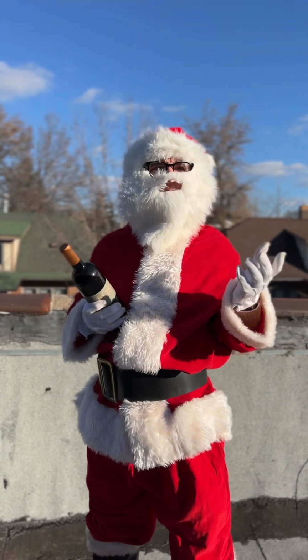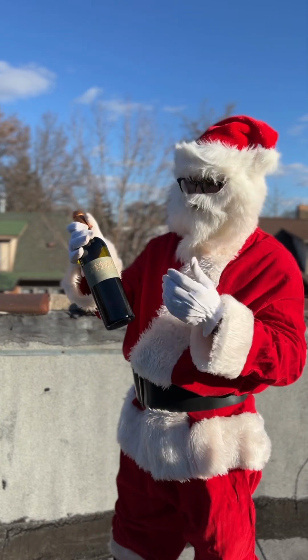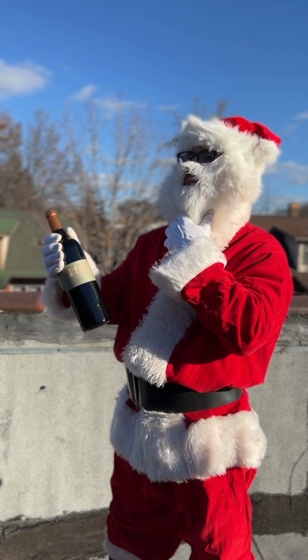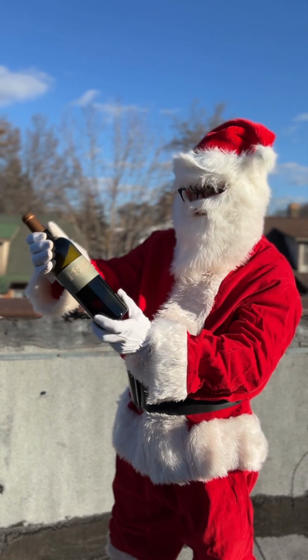What is with not having really good white Bordeaux these days? We just don't see very much of it. So when we were tasting, Mrs. Claus and myself at the offices in Brooklyn, I saw this in the catalog and I said, let's taste that white Bordeaux. This is a producer called Château Haut Bonnet l'Hermitage.